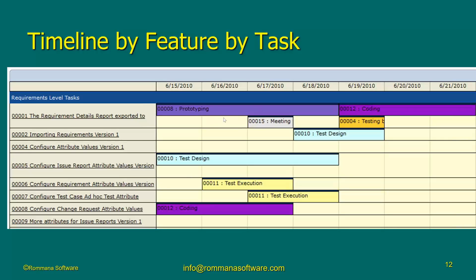But at the same time of the prototyping for this feature, we are going to have a meeting with the customer to present to them part of the prototypes. But the prototyping is going to continue. This is a timeline by feature by tasks. And by the way, this picture here is taken from an actual timeline report from the Rommana ALM software.